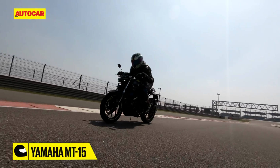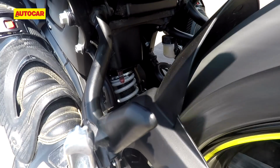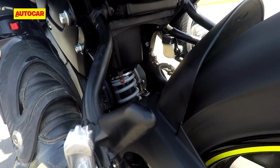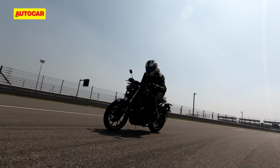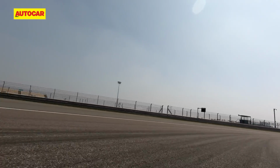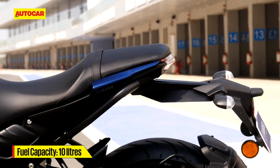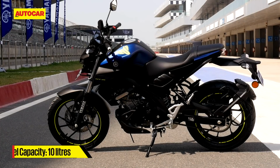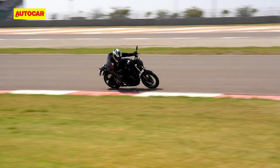Now, because we're on what is India's finest racetrack, I can't tell what the suspension is like over bad roads. However, from what little I could experience, the MT-15 seems pliant enough and certainly not a backbreaker like the Duke 200. Speaking of comfort, you can make your peace with the compact dimensions, but the pillion seat isn't exactly lavish and may be best left to, well, very close friends.